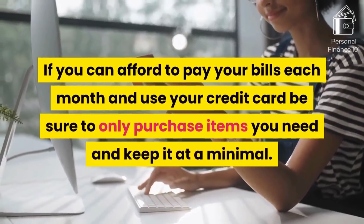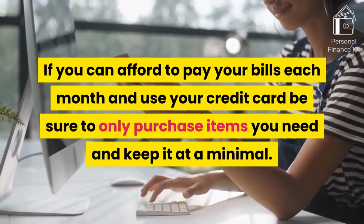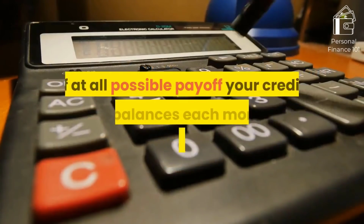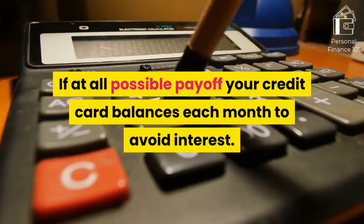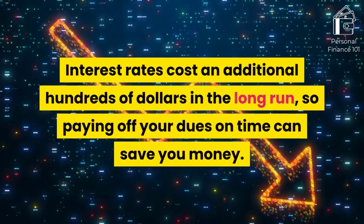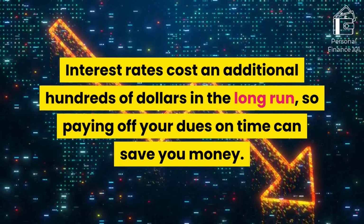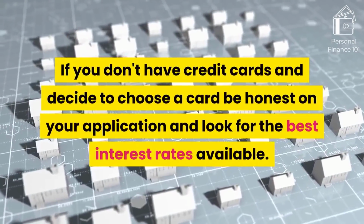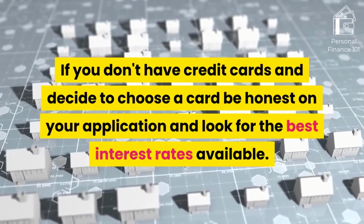If you can afford to pay your bills each month and use your credit card, be sure to only purchase items you need and keep it to a minimum. If at all possible, pay off your credit card balances each month to avoid interest. Interest rates cost an additional hundreds of dollars in the long run, so paying off your dues on time can save you money. If you don't have credit cards and decide to choose a card, be honest on your application and look for the best interest rates available.